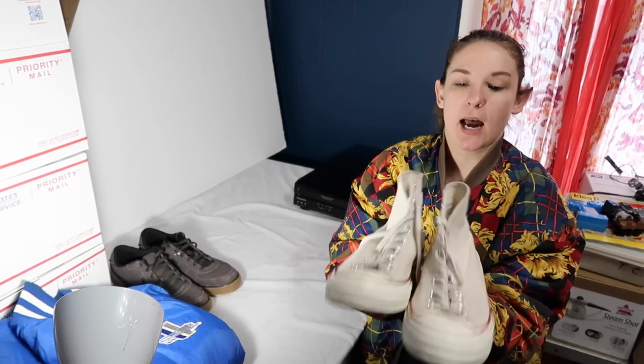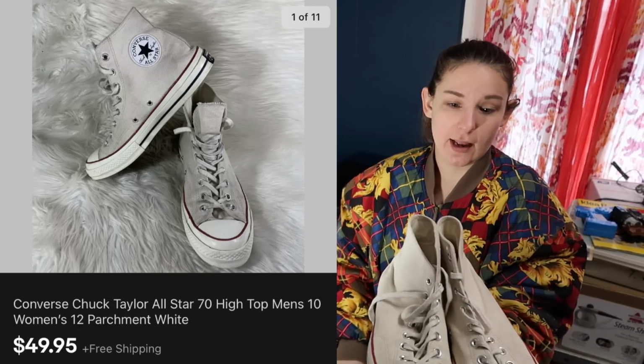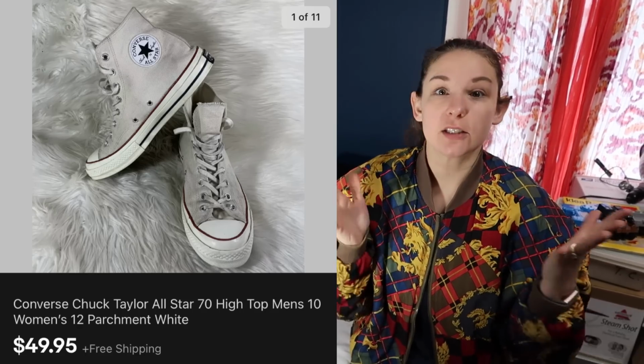And then these we picked up for $6 at our thrift store. These are the Chuck Taylor style Converse, and this colorway just always seems to do really well for us. And the high tops do better than the regular flat ones as well. So something to keep in mind if you see them. These sold for $50 this weekend. That's it for everything that sold.